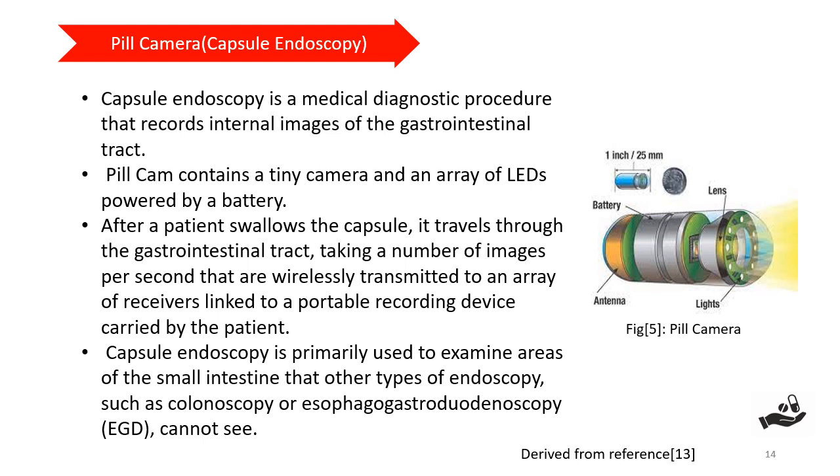Capsule endoscopy is a medical diagnostic procedure that records internal images of the gastrointestinal tract. PillCam contains a tiny camera and an array of LEDs powered by a battery. After a patient swallows the capsule, it travels through the gastrointestinal tract, taking a number of images per second that are wirelessly transmitted to an array of receivers linked to a portable recording device carried by the patient. Capsule endoscopy is primarily used to examine areas of the small intestine that other types of endoscopy, such as colonoscopy or esophagogastroduodenoscopy, EGD, cannot see.